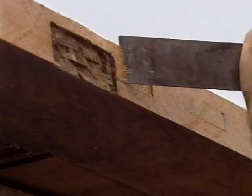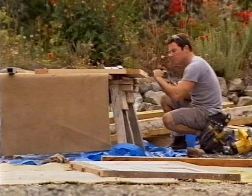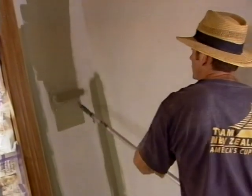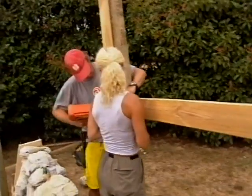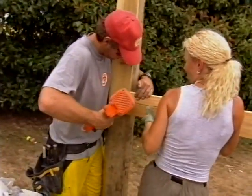Out the back, Darren is going slightly mad, trying to restore yet another of Simon's Rimu doors, while inside, a band of painters is getting stuck into transforming the newly gibbed walls. And Sarah's conned one of the boys to help attach the frames to our outdoor gallery.